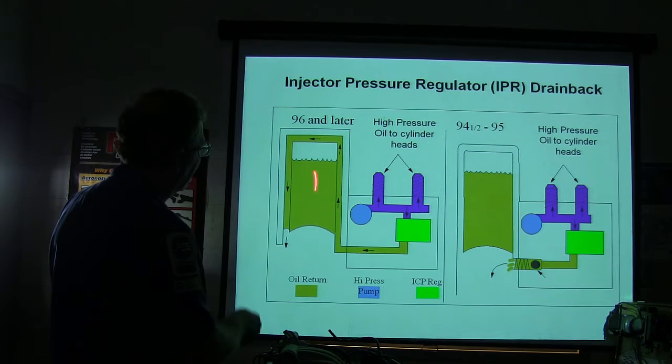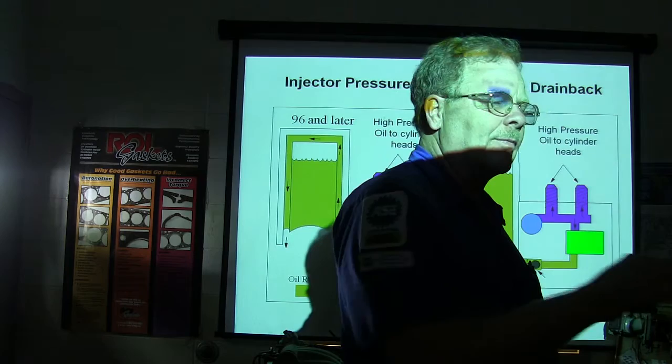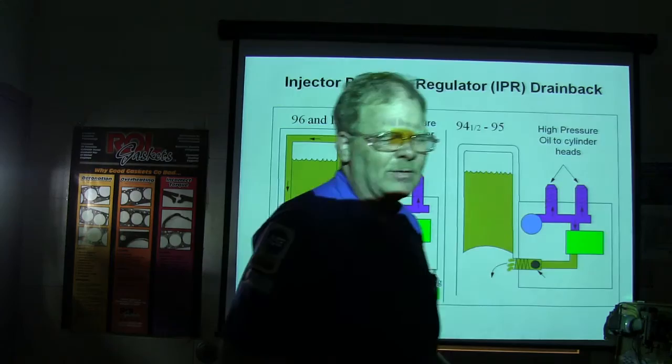You see, so this is your ICP, injector pressure regulator right here. The injector pressure regulator is an electric solenoid, and the computer actually operates it to regulate the high control oil pressure, because the high control oil pressure is how it determines how much fuel it's going to shoot in there and how forceful it's going to be. You've also got pulse width issues. It's figured in cubic millimeters, volume of fuel desired, mass fuel desired, and that kind of stuff.